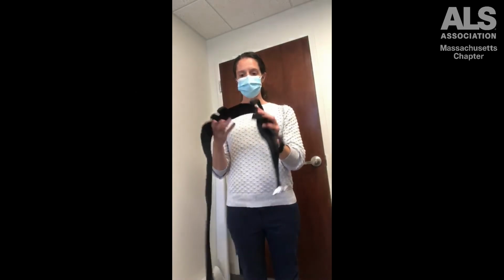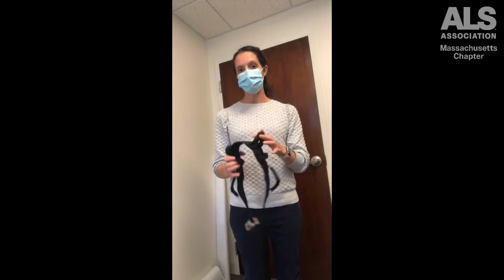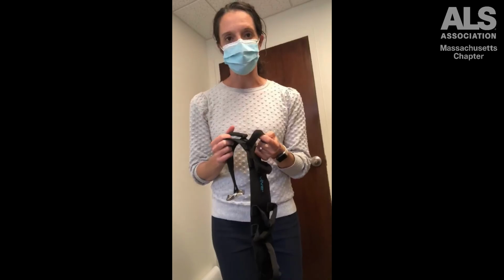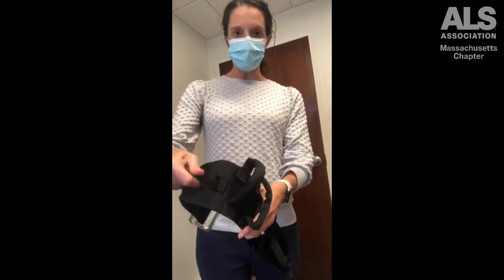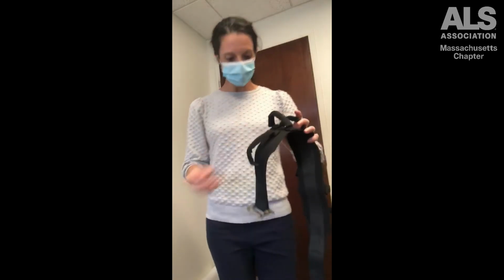This is a gait belt, and we recommend gait belts for people who are having someone else help them with transfers or with their balance while they're walking. What it does is give someone something else to grab onto, so they don't need to grab onto you or your clothing if they're helping you. And I like this one because it has a lot of handles on it, so there are a lot of options of something to grab.